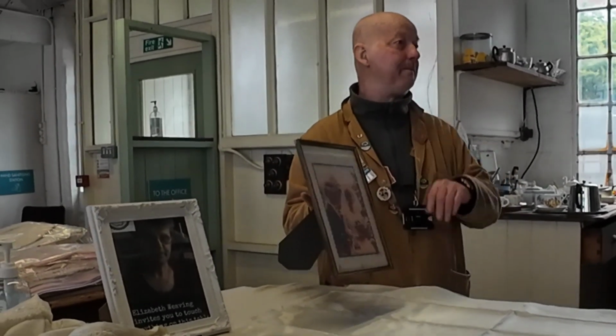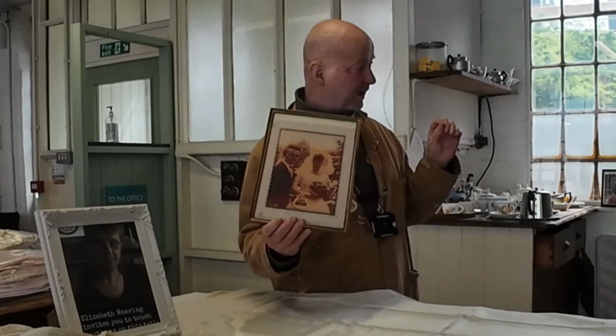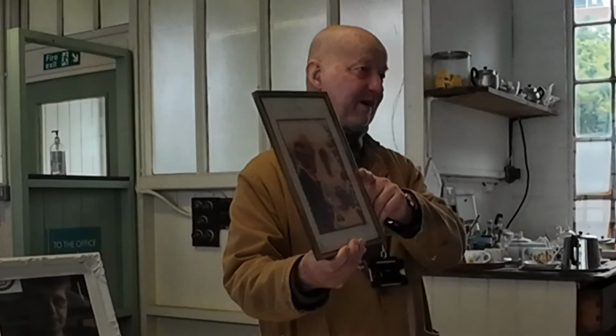Now another worker we're still in touch with, we haven't spoken to her in a very long time. She contacted us a while ago and said she'd like to come back for one last visit. She's developing dementia. Now she come here to tell us about her working life here. She brought this photograph. She said you can have the photograph.